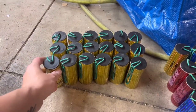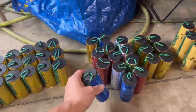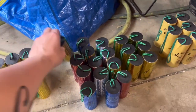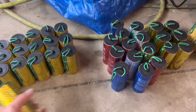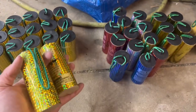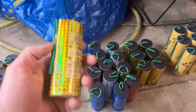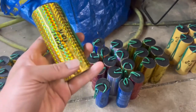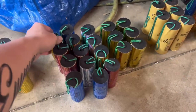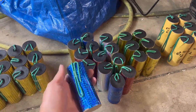I've unboxed all this stuff and just kind of stacked it all in here. So I'm just going through and writing what everything is, because as you can see, some of these Electric Rains by AFW have the same exact wrapping. I want to make sure when I'm firing these things off, I know what's what. So then here we have 13. I do believe there's 13 Electric Rains left over from last year.